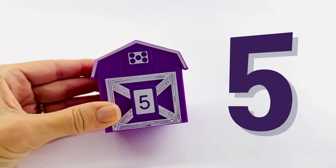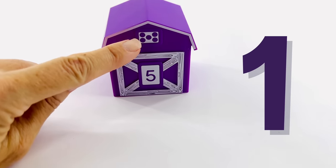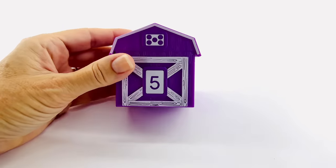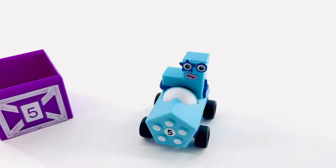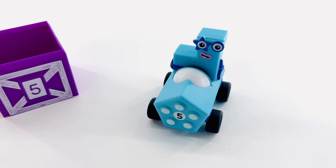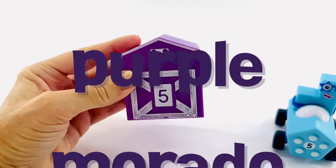Purple barn five. Let's count these dots. One, two, three, four, five. Five dots. What's inside? Oh, look, it's another number block car. This number block car is also number five, but it's not purple. It's blue. Purple in Spanish is morado.